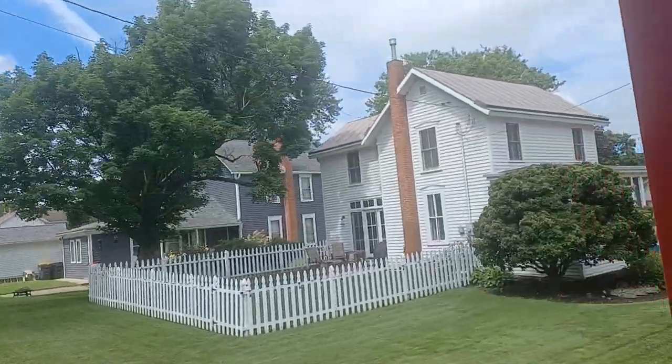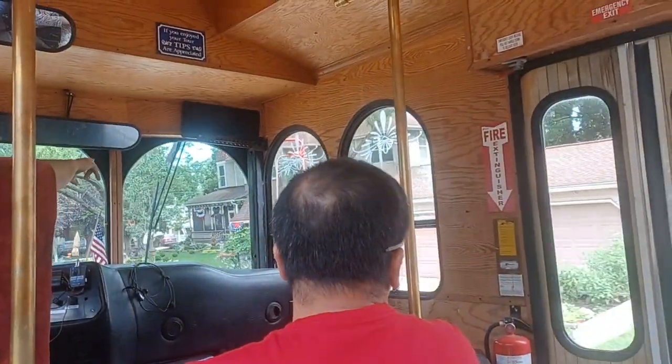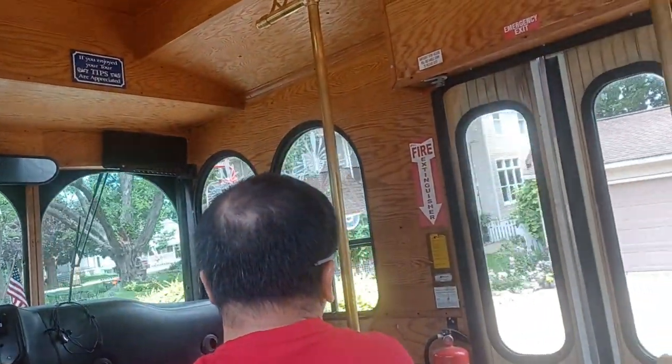We're coming back around to that first Victorian home. It's up here on the right. You'll notice there's a gazebo in the side yard. That gazebo is constructed out of the old elevator doors of the Marquette building in Chicago.